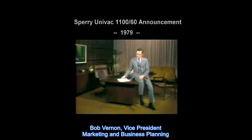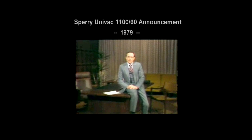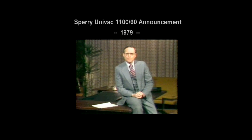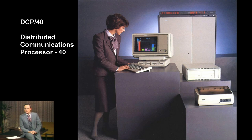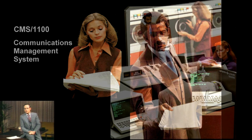Hello, I'm Bob Vernon, and I'm very pleased to have this opportunity to speak to you today because Sperry Univac is announcing another milestone in the continuing evolution of the Series 1100 family of computers, the 1160 system. Along with the 1160, we are announcing an entirely new family of tape and disk equipment, a new distributed communications processor, the DCP40, and a major extension to our Series 1100 software, CMS 1100. In many respects, this is the most significant product announcement in Sperry Univac's history.